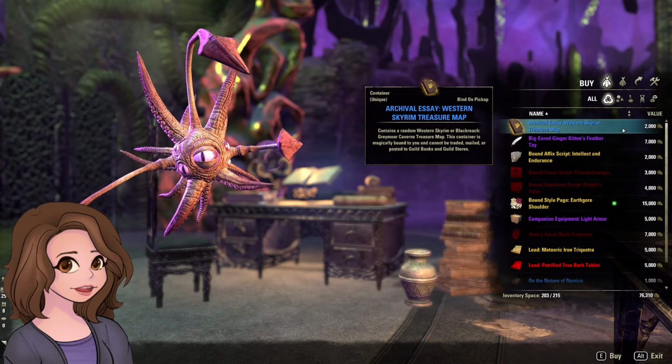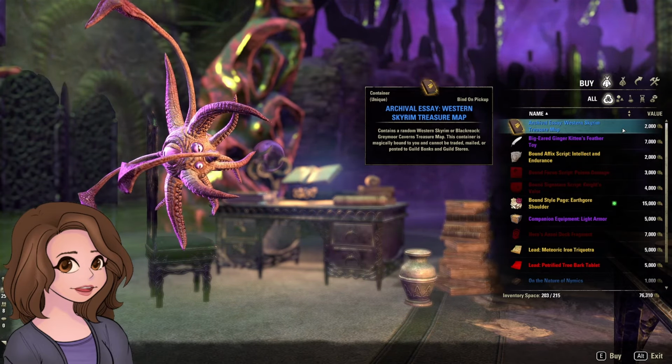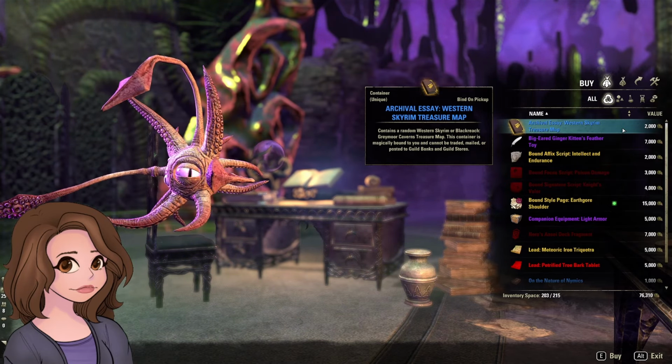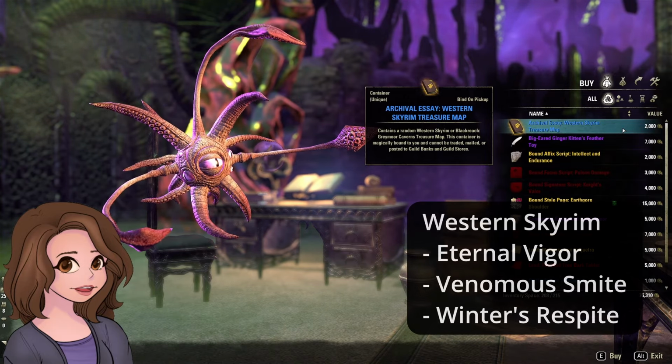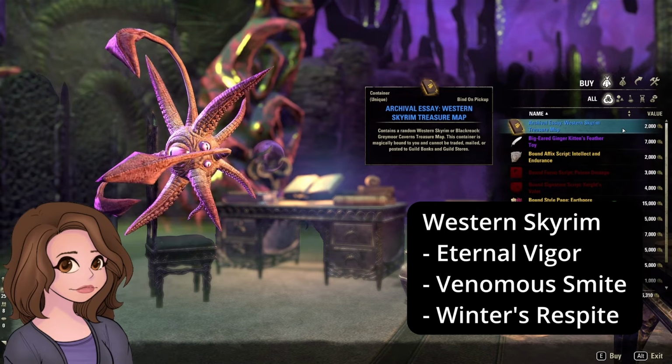First up, Archival Essay, Western Skyrim Treasure Map. I don't usually recommend treasure maps. These are cheap enough to get from traders. But if you're curious, Western Skyrim gives us gear such as Eternal Vigor, Venomous Smite, and Winter's Respite.